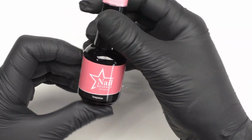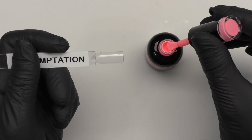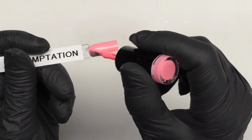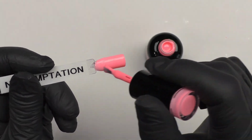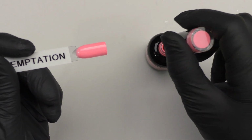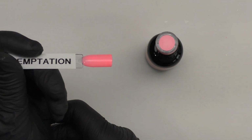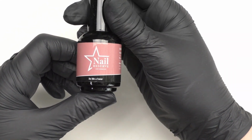So the next color we're going to swatch is Temptation. This is that beautiful bright pink I was telling you about. It reminds me, and I'm probably going to be aging myself, of Bazooka Bubblegum. I used to love Bazooka Bubblegum when I was a kid, and you could do the best bubbles with it. This is an absolutely gorgeous color though. This is beautiful. One coat, if you want, you could totally get away with one coat, but we're gonna do 2. This is just so, so pretty. Spring, summer, gorgeous.